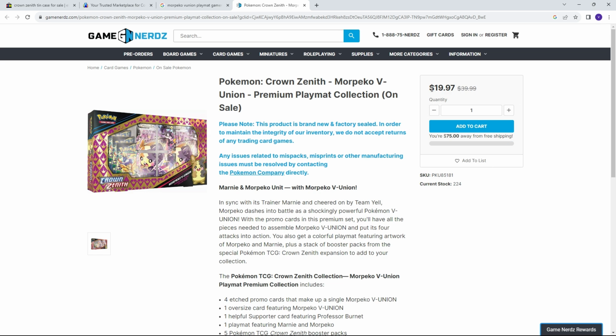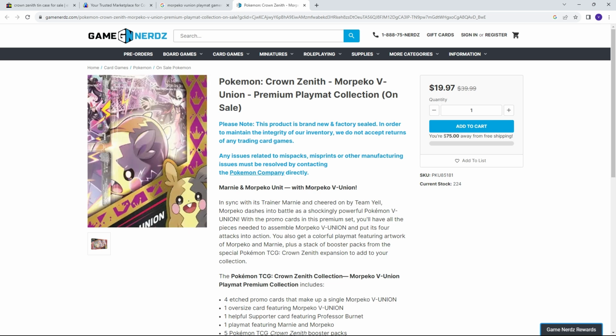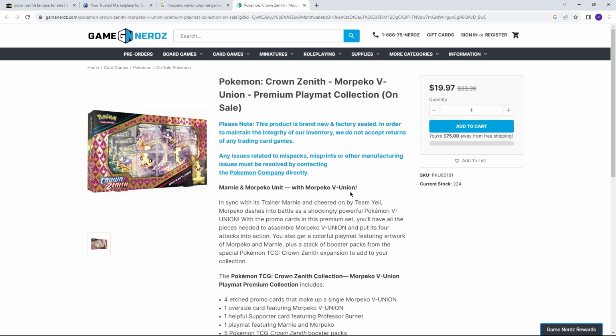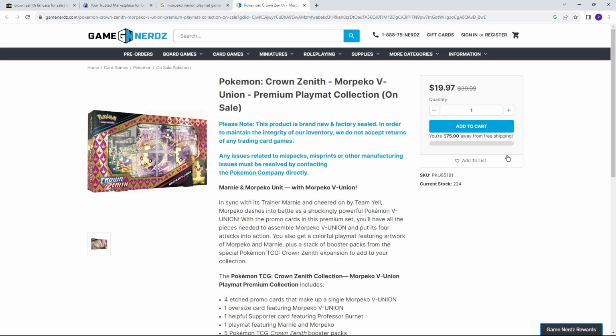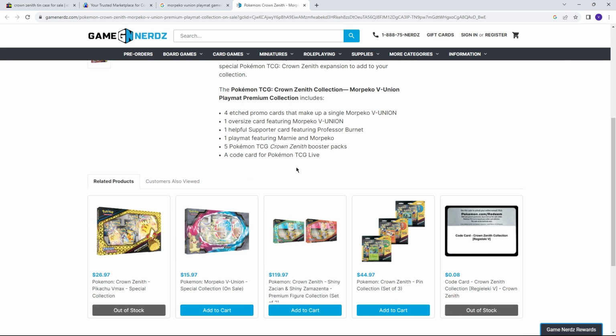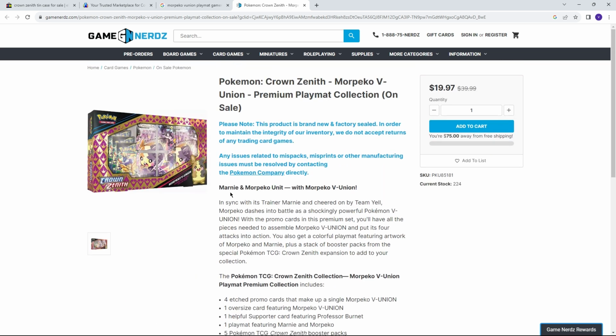They're super cheap. So this is obviously super bulky. If you don't like collection boxes, then that's fine. But even just to break the packs open, 5 for $20 isn't that bad. And you get a playmat. So this is a pretty good buy. Honestly, I would just buy them to open the packs and have extra playmats. So if you're interested, they're right here, still available, and you need to spend $75 for free shipping.